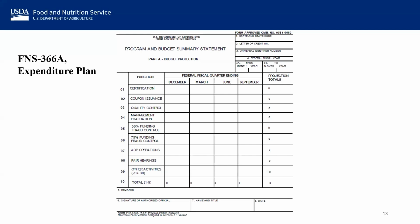We recognize that this is a new program. We want to be as helpful as we can in providing technical assistance. If you have questions, please reach out to your regional offices, who can in turn discuss with us, and if you have any confusion, we will do our best to help alleviate that confusion. Next slide, please.